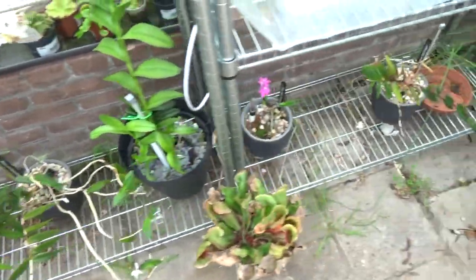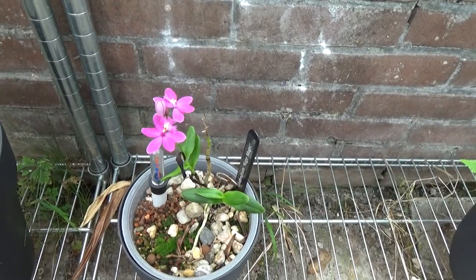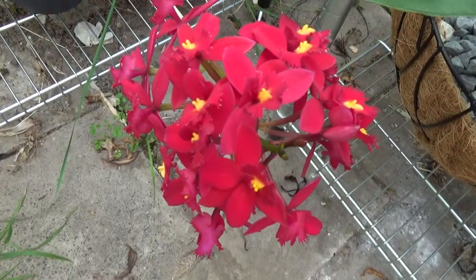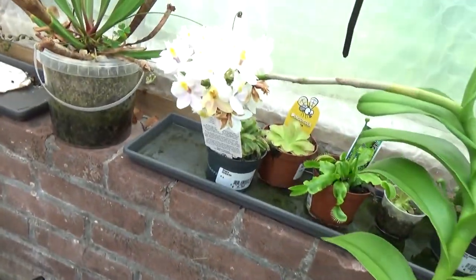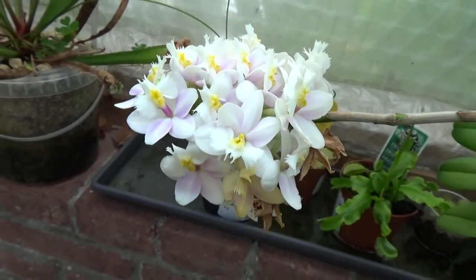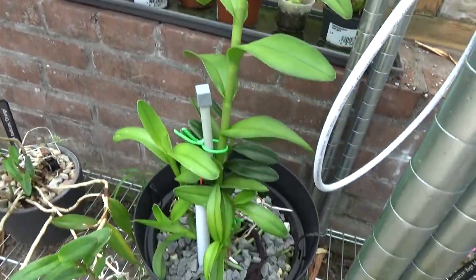And I have also a pink one that I almost lost, but it's blooming again. Beautiful bright color. And we have the red one. This is the red dragon. And then we have still some blooms on this white pink one that did also come from my open house visit at Landsberg last time.